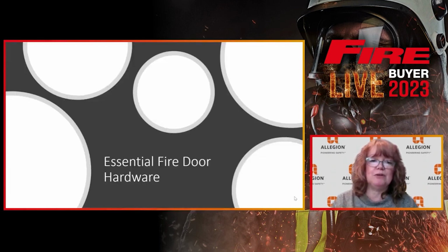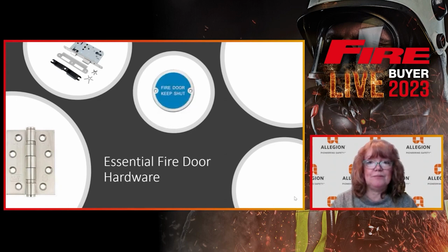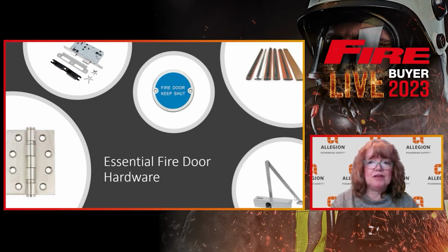What is essential fire door hardware? Hinges, locks or latches, signage, intumescent seals and door closers. As you can see from the slide, there are a collection of component products that are essential for the performance of a fire door.